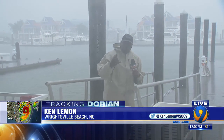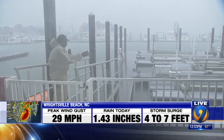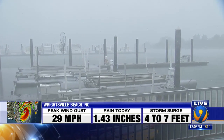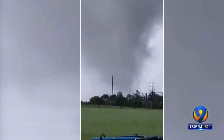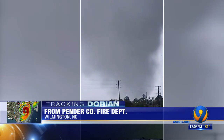It's difficult, but every now and then you can hear it wailing. And if you can take a look right out here, this is the Intercoastal Waterway, and you can see what looks like ripples of waves, and that's just from the wind pushing the water along. And just north of here, we have video of a tornado captured by a firefighter on their way in Pender County. That tornado just whipping through that area.